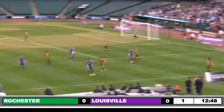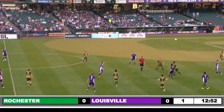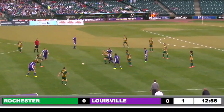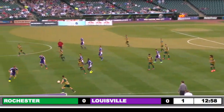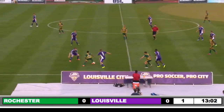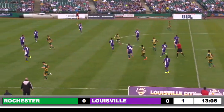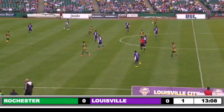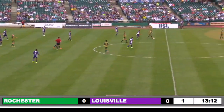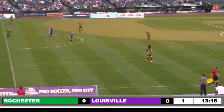Well, you can see if they perceive the pressure is going to come early, that's going to be their answer to it. They're going to look for a couple of long ones and see if they can find a hole back there. But this team has been very sound defensively, Rochester. We talked about that right at the top. And Louisville City trying to trap on the far side. Sends it now to the near side. Working again into the backfield, Rochester is.